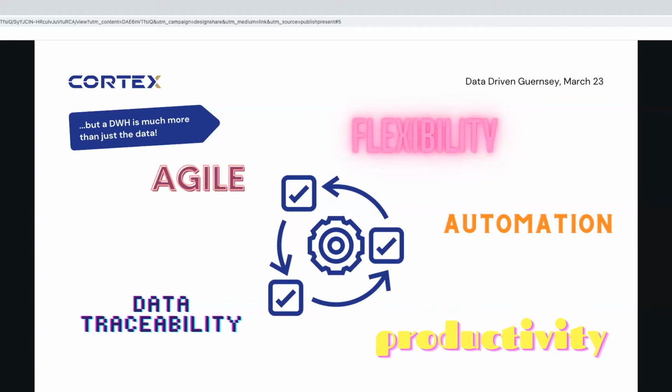The automation side of a warehouse is key. We'll look at that data pipeline of getting data into a warehouse and onward. A lot of that work can and should be automated. It's just boilerplate code, hundreds and hundreds of lines of it, the same rinse and repeat sort of stuff that if you had to do by hand, you'd mess up. It's fraught with the danger of copy and paste errors.